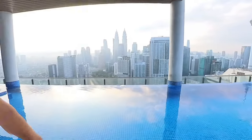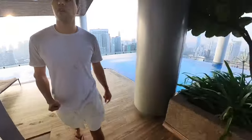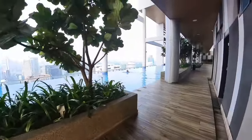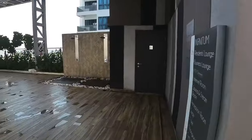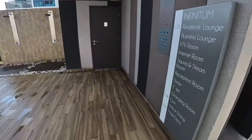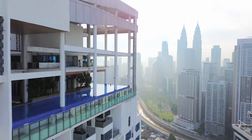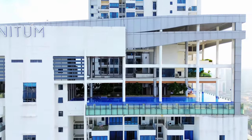I'm gonna go around the corner and we got a sauna, we got a steam room. Also, this area leads to the gym. Here's like the shower area. You got like this sauna, steam room and stuff. You got the yoga deck, indoor dining. Yeah, super, super cool and super chill. Great place to start your morning off. And even if you're working from home, this place is awesome.